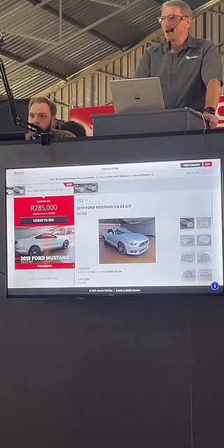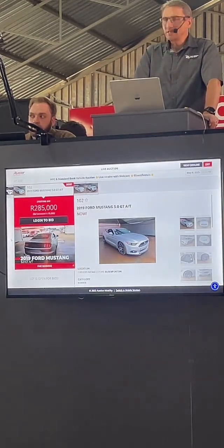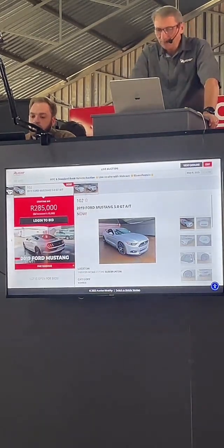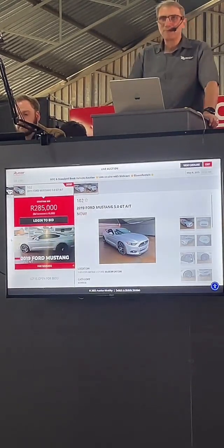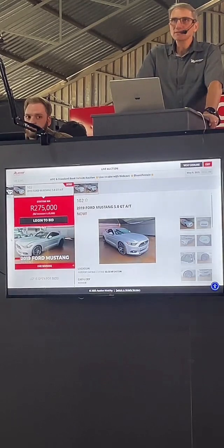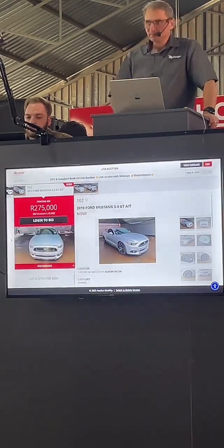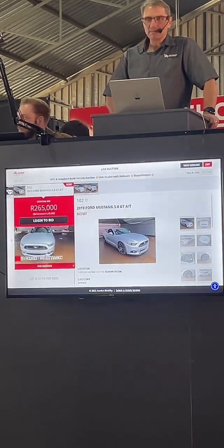No interest. The Fortuner went for 387,500. Can you take it up to 275? Anybody else at 275 on the Ford Mustang 5-liter GT automatic? No interest on offers. One more to 265. Still no action. 40,000 kilometers on this car.